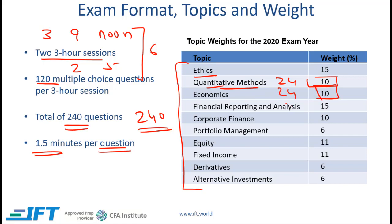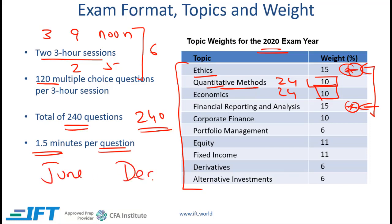The two heavyweights here are ethics and financial reporting and analysis. So between these two topics, we cover 30% of the exam. While you have to do well on all the topics, it's particularly important to do well on these two topics. Also, there is no optional choice in this exam, which means that you need to prepare each and every topic shown over here.